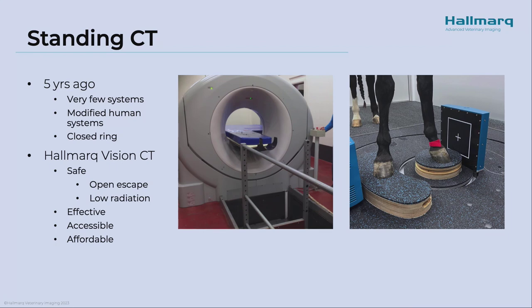Well, much like our early days of MRI when we wanted to try and get rid of the donut-shaped tube arrangement, similarly for CT, the primary objective was to make it safe for horses. So we made a machine which is completely open, and you can see on the right hand side there a close-up shot of the feet of a horse in one of our systems. If it wants to get out, it can just walk forwards, it can just walk backwards.